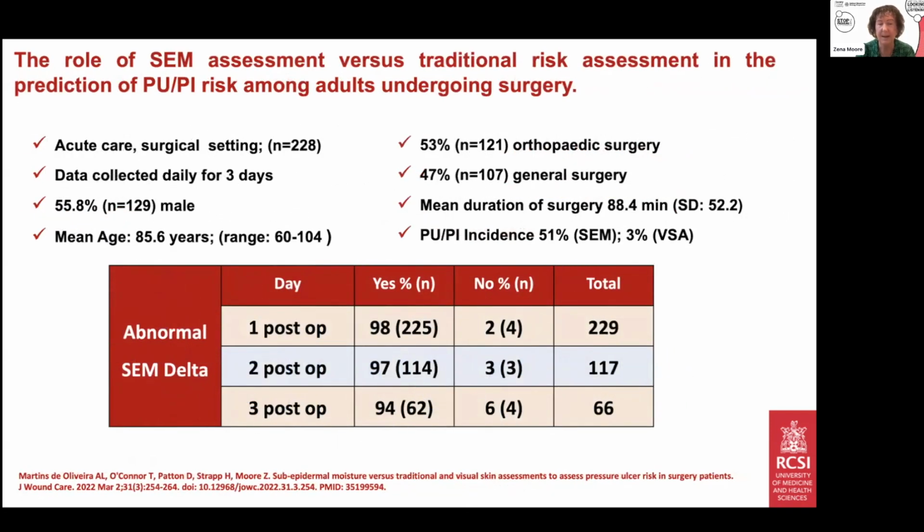So next slide, please. And here's the role of SEM assessment versus traditional risk assessment in the prediction of risk among adults undergoing surgery. Acute care, 228 patients, data collected daily for 3 days, 55.8% are male with a mean age of 85.6. 53% underwent orthopaedic surgery and 47% general surgery, with a mean duration of surgery of 88.4. Using SEM assessment, we identified 51% of them showing evidence of pressure injury damage, whereas with visual skin assessment, it was only 3%. And what I'm showing you in the table here, you can see that on day 1, 98% of them had evidence of abnormal deltas.